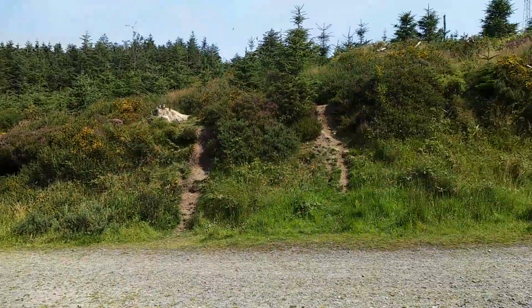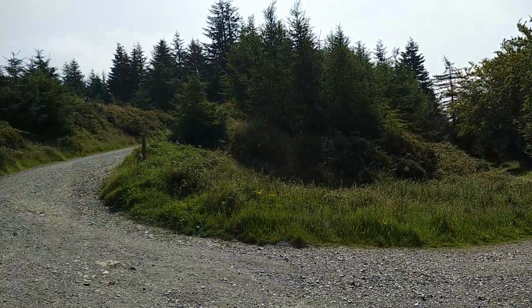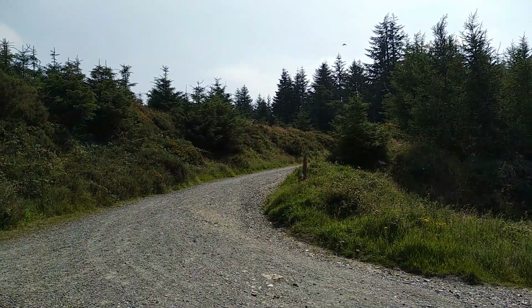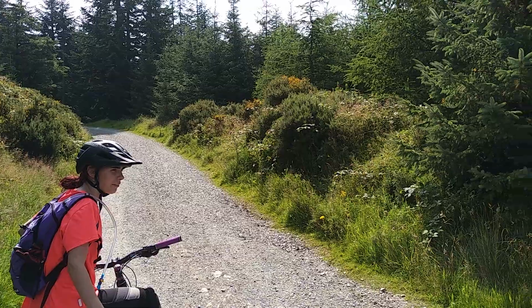So we're on our way up the fire road. A very nice gentleman told us when we get to this Y in the road, we're going to go to the left and up towards the masts. So, hope he wasn't lying to us.